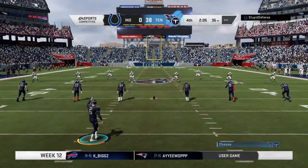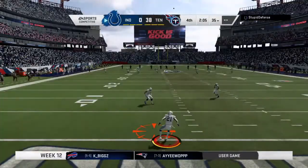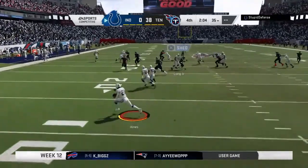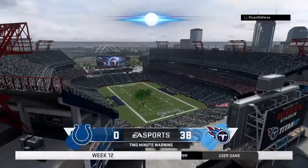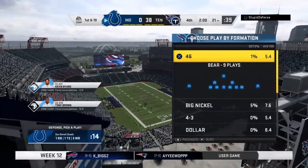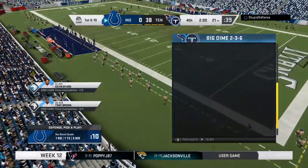Extra point up and good by Succop. And that will extend this big lead. This will be taken in at the 1. And he'll get it up across the 20 to the 21-yard line. Just 2 minutes remaining here in the fourth quarter of what has been a one-sided affair.